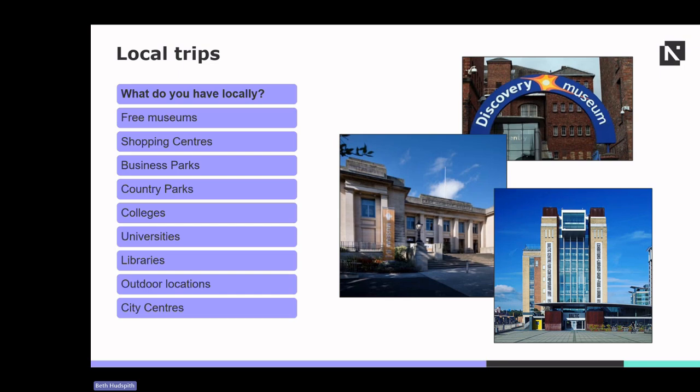Where could you take your learner that links to your subject area without needing a budget? There are so many free museums in the UK. You can sign up to and find out about future exhibitions coming that may link to your subject area. Also consider other locations: parks, shopping centres, colleges, libraries, local businesses. Reach out and ask if your learners could visit.